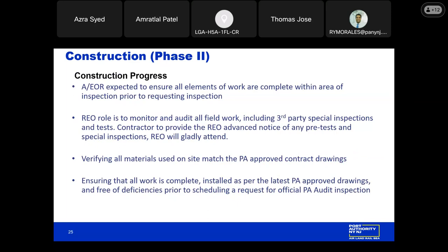Moving on to construction progress. The AEOR is expected to ensure that all elements of work are complete prior to requesting an official inspection. The resident engineer's office role is to monitor and audit all field work, including attending any special inspections and tests. The contractor will provide advance notice. REO will verify that all materials used on site match the PA approved contract drawings. We will ensure that all work is complete and installed per the latest PA approved drawings and free of any deficiencies prior to scheduling a request for official Port Authority inspection. Next slide, please.